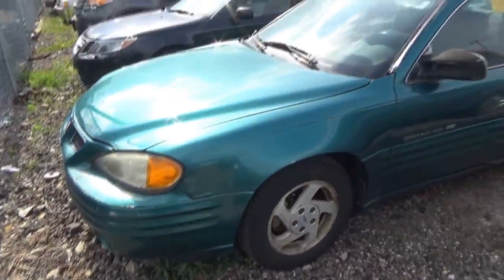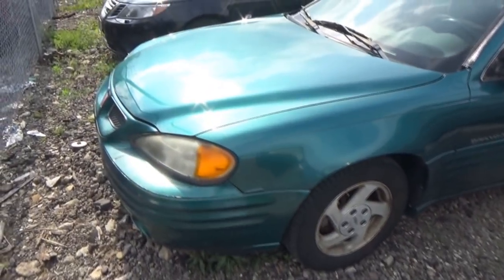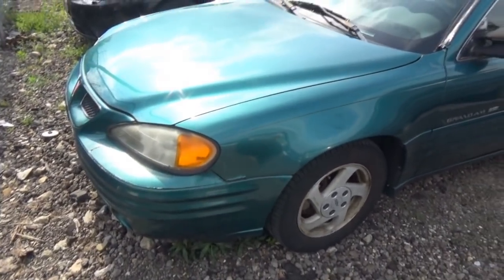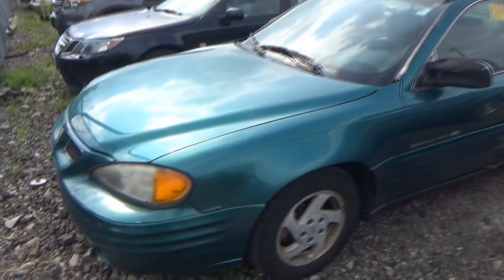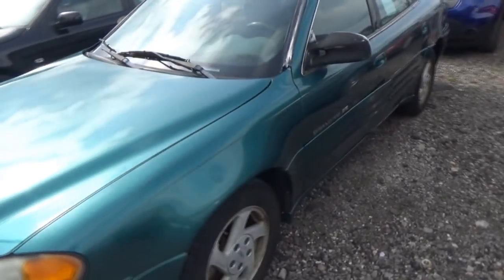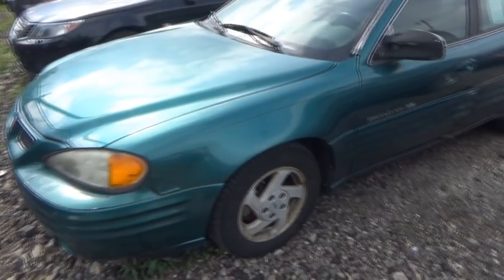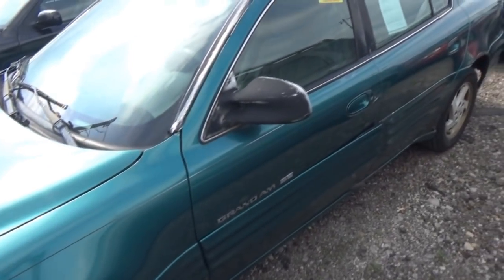But anyway, 99 Grand Am SE, if I'm not mistaken, I think this was probably the only year that they made this green color. I could be wrong. Maybe 2 years, 99 and 2000, but I don't know. But this is the very first year that they did the Gen 5 Grand Am.